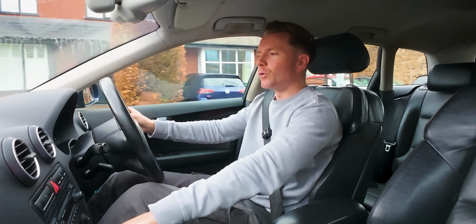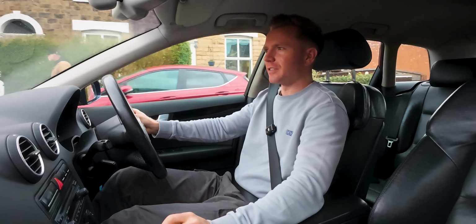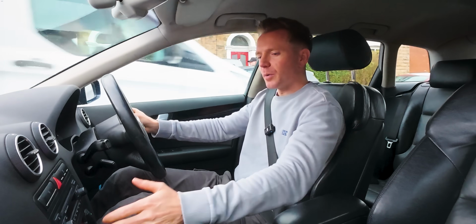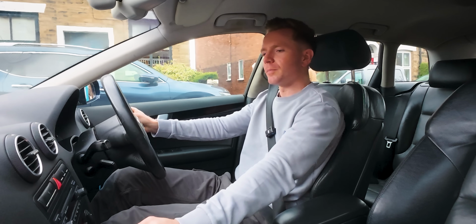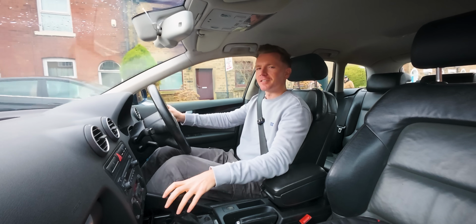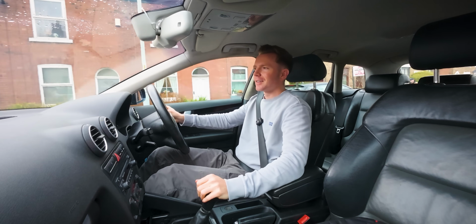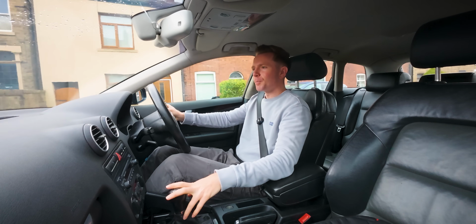So after using it for a full day, it's a little bit stiff to get in gear occasionally, so I don't think the clutch is the greatest, but once you know that, it's perfectly workable. An old car like this is kind of like an old person. The joints get a bit stiff. That's all it is. Once you know that, it's fine. There we go. Not a problem.